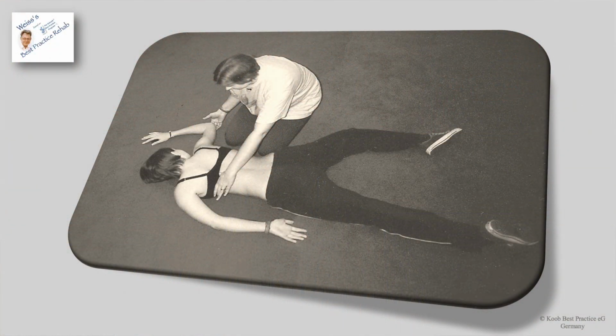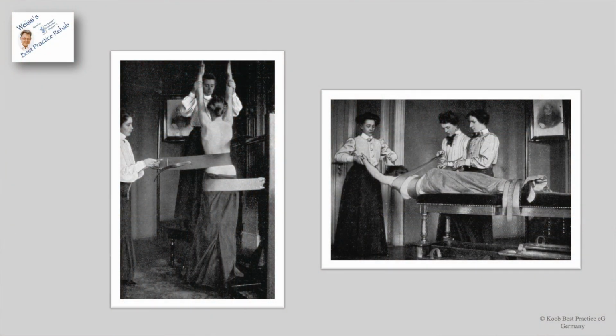Let us take a closer look at physical rehabilitation. Physical therapy has a long tradition in the treatment of scoliosis, especially in Germany. At the beginning of the 20th century, institutes were opened at various locations in Germany to improve the posture of hospitalized patients.